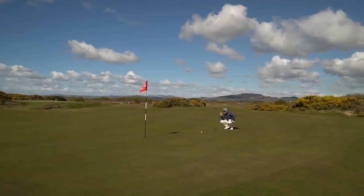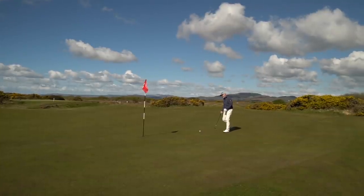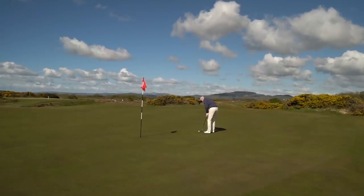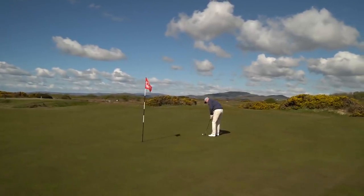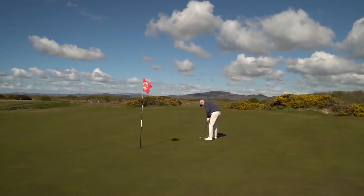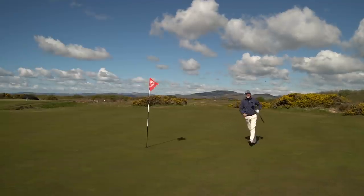I'm a bit disappointed we didn't record this shot in. I've just hit a 4-iron, ran right past the flag. This is the best chance I've had for birdie for a while. Come on. He's got it, go!